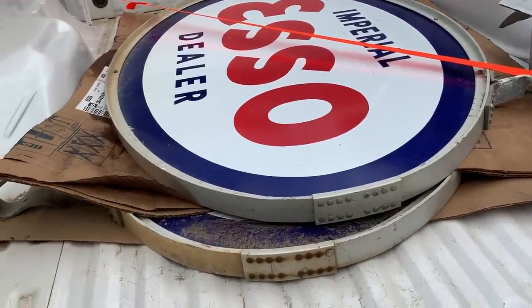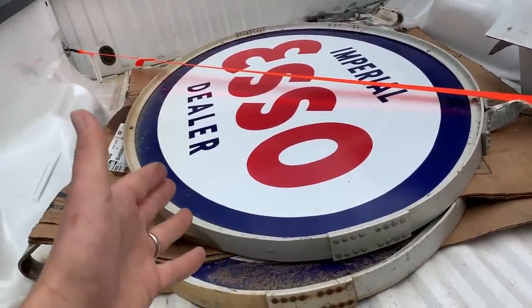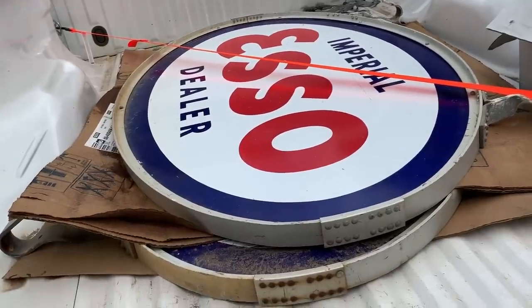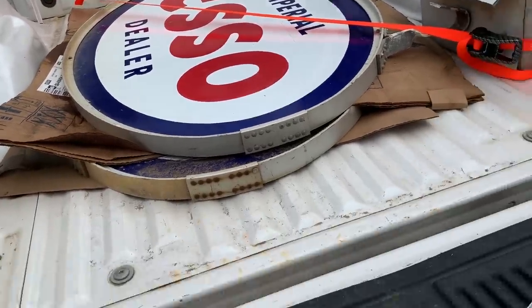Well, it hasn't been an Imperial SO dealer in quite some time. And of course, SO, the acronym for Standard Oil, is what that is. 1964 is when they were erected. In 64, okay. And then you brought some other things in.